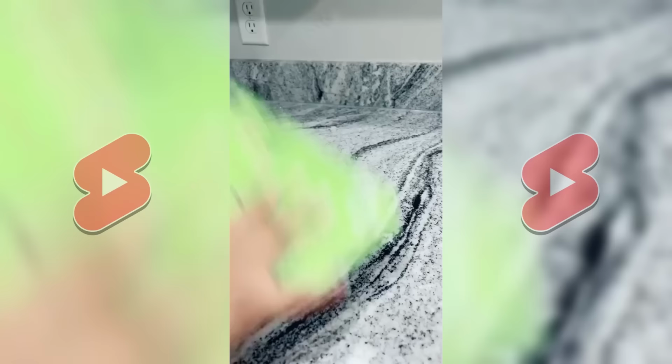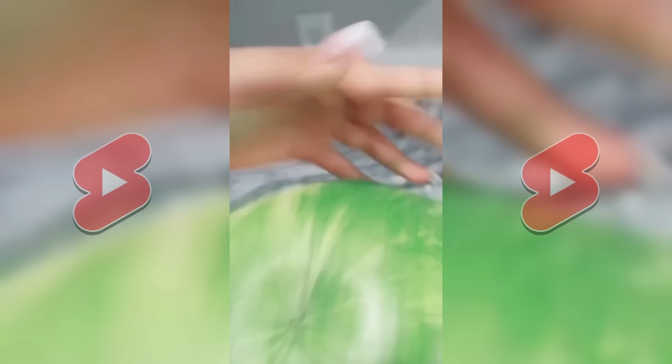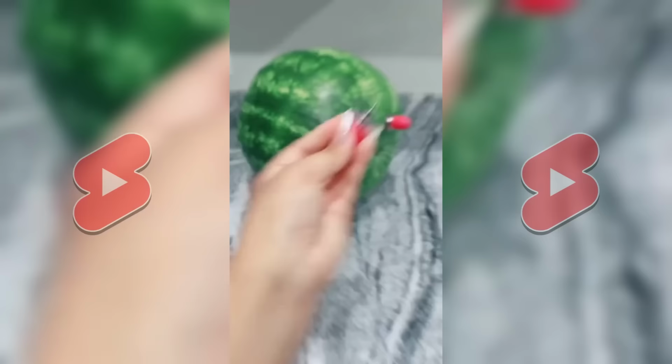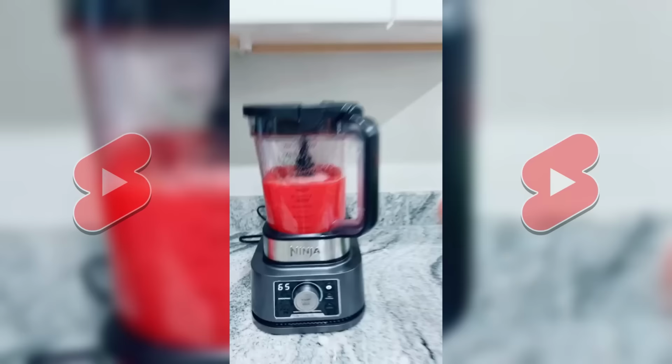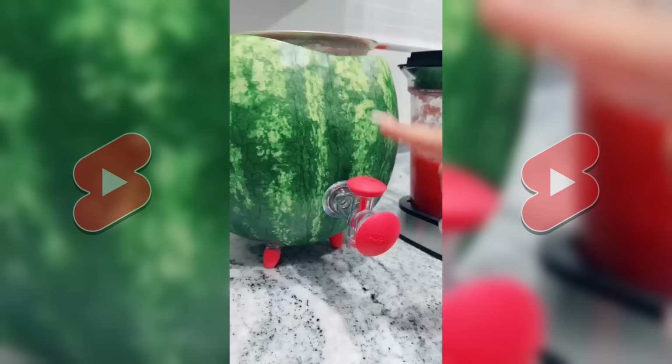Here's another one of my 3 a.m. purchases. It seemed like a good idea at the time. You can do it with any fruit. I'm using a watermelon. First, you screw these into the bottom to make it stand. But you're supposed to cut the top off. Scoop all of the fruit out into a bowl. I just put the tap in. Now I'm straining out all the chunks and seeds.